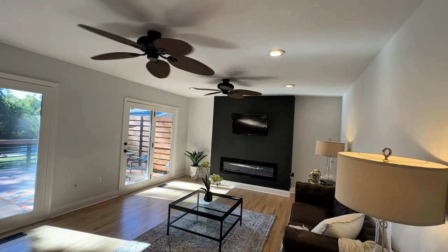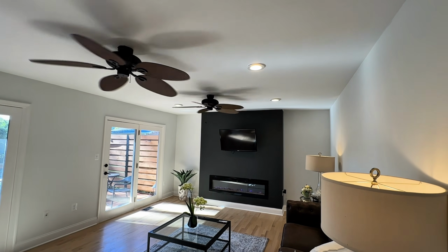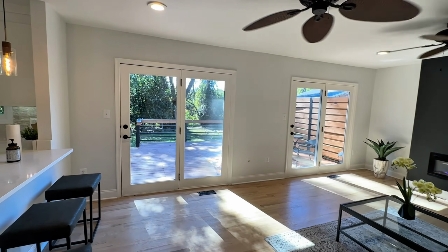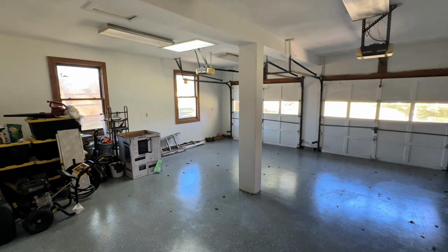And this is sort of a secondary sitting room with the fireplace right there. You've got the accent wall with the TV mounted, recessed lights. You've got the fans. So really nice aesthetic. And by the way, this is just the 2-car garage. So this is really spacious.